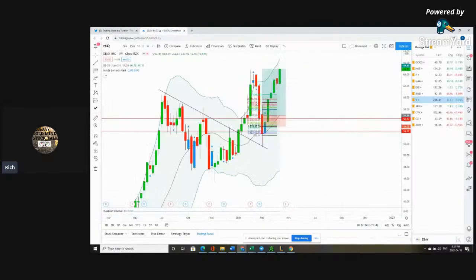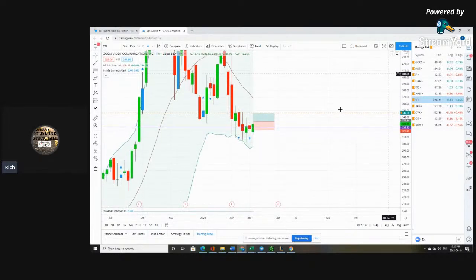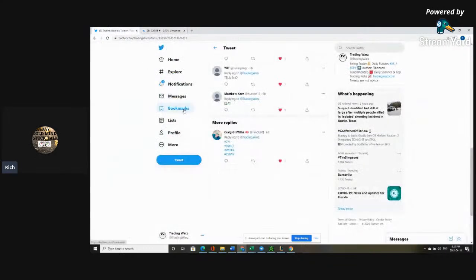There's always another setup. We have Zoom. Zoom actually, we took this last week in our private swing room, and we got partial targets and were very, very close to the first target. You see the first target is right here. We almost got to it, but we got partials. The problem with Zoom here is we were all the way up here and then we sold off. So at least we made some money. But to be honest, right now, if we don't open in a safe place tomorrow, we could potentially continue lower, because this definitely looks like a bull trap at this point.